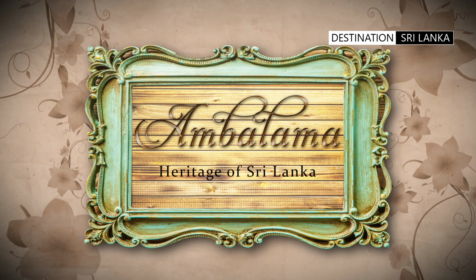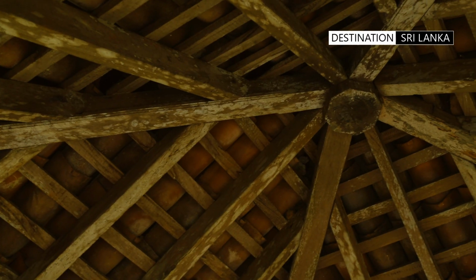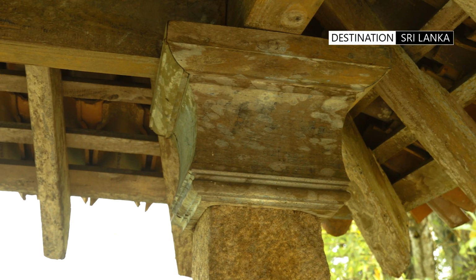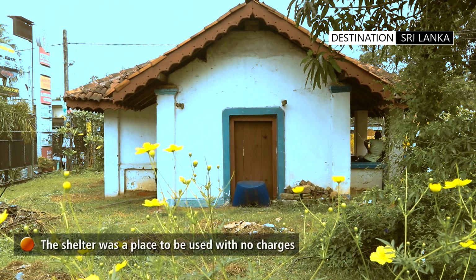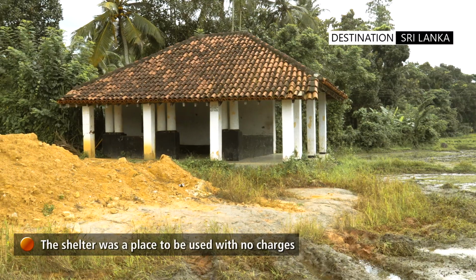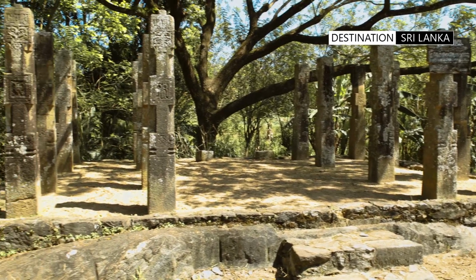These small structures were mainly built using timber with clay roof tiles and, in some instances, stone pillars. Unfortunately, most of these resting stops or ambalamas have deteriorated in condition or have been lost over time due to the structure perishing.